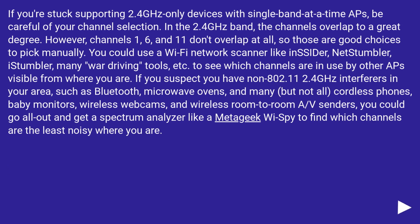If you're stuck supporting 2.4 GHz only devices with single-band-at-a-time APs, be careful of your channel selection. In the 2.4 GHz band, the channels overlap to a great degree. However, channels 1, 6, and 11 don't overlap at all, so those are good choices to pick manually. You could use a Wi-Fi network scanner like inSSIDer, NetStumbler, iStumbler, many more out there, to see which channels are in use by other APs visible from where you are.